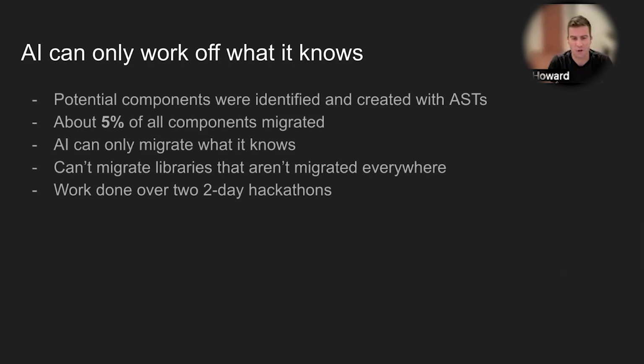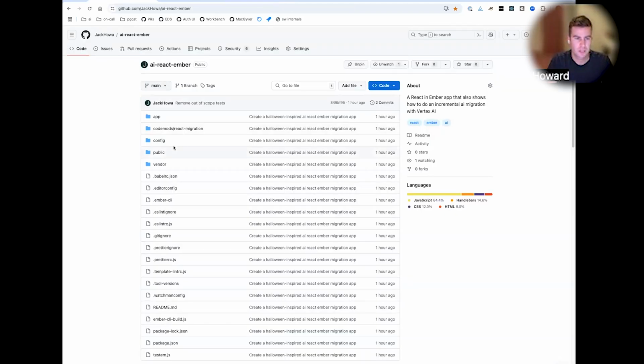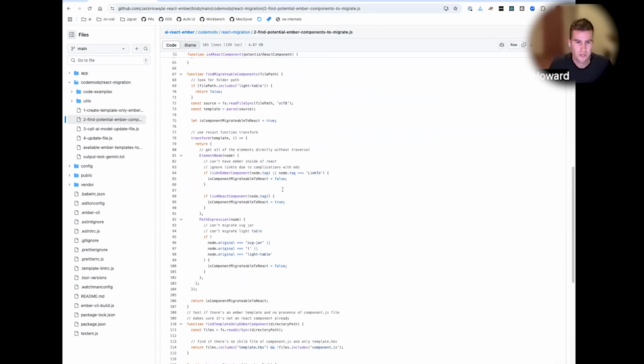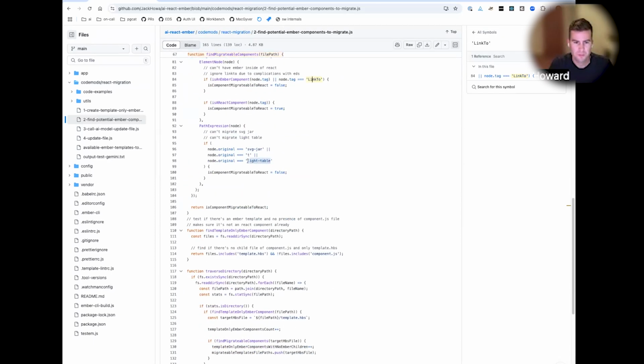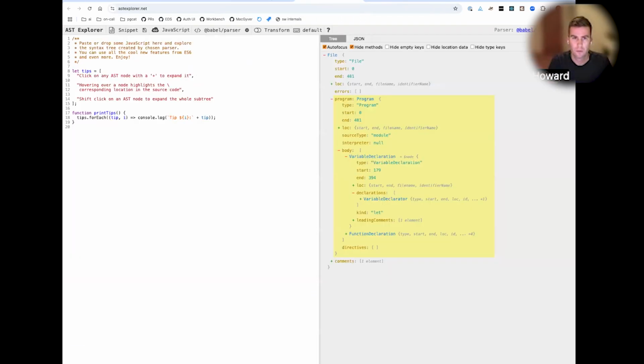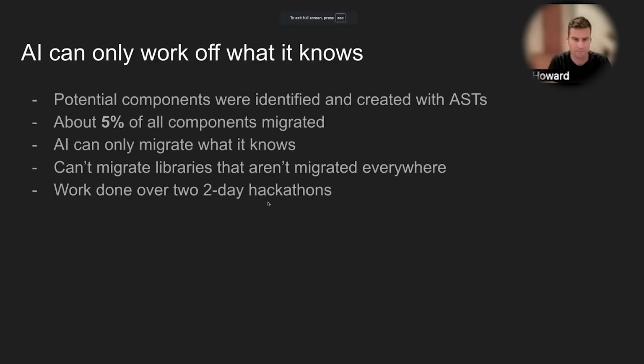And so that's really important for knowing with ASTs which to use. If you look in here, you can notice that we are excluding the Ember component link-to and a few other path expressions of libraries that are used. Because if we can't migrate them all the way, it's not really responsible to migrate them in one place. If you can't migrate them everywhere, you can't migrate them in one place.